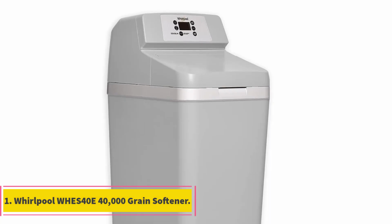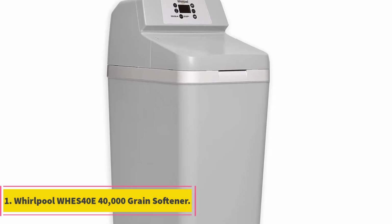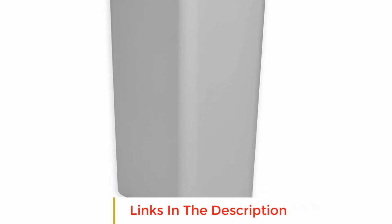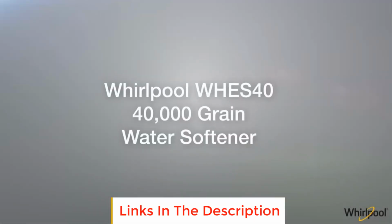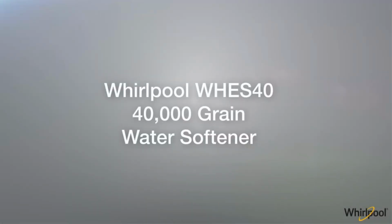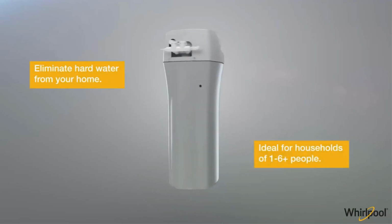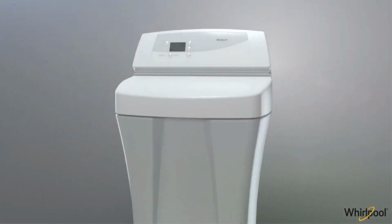Number 1. Whirlpool WIS 40E 40,000 Grain Softener. The Whirlpool WIS 40E 40,000 Grain Softener is a highly efficient water softening system designed to cater to the needs of households with 1 to 6 or more occupants. This innovative appliance is engineered to tackle common water quality issues, particularly hard water problems that can lead to various inconveniences and damage within a home.